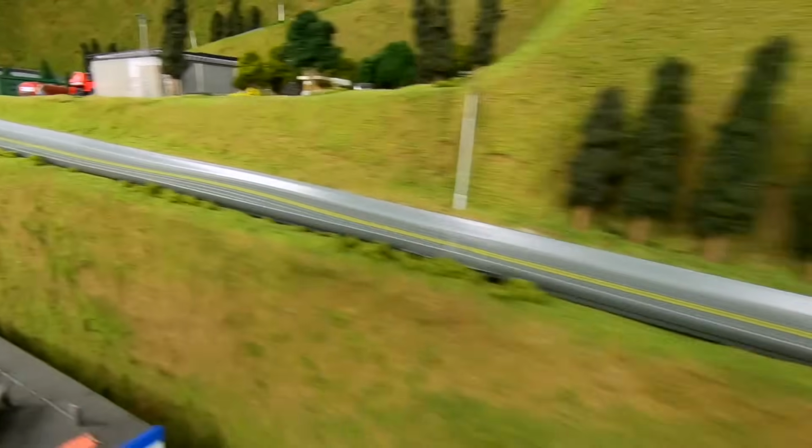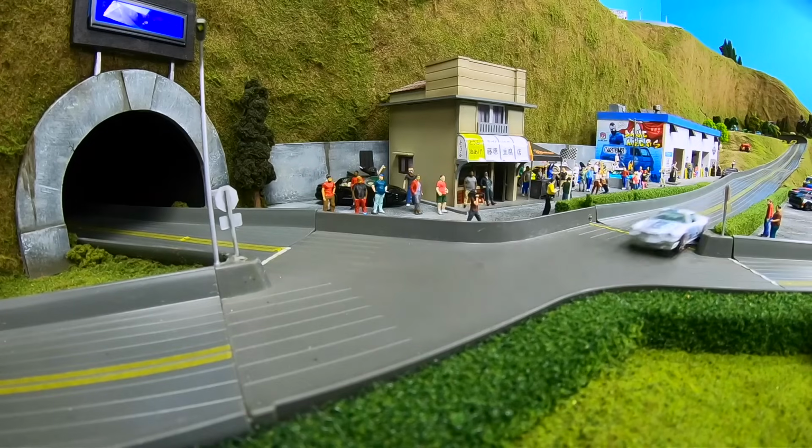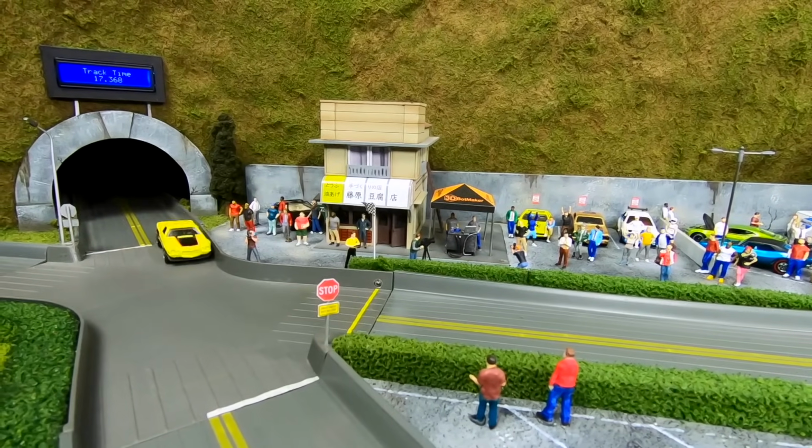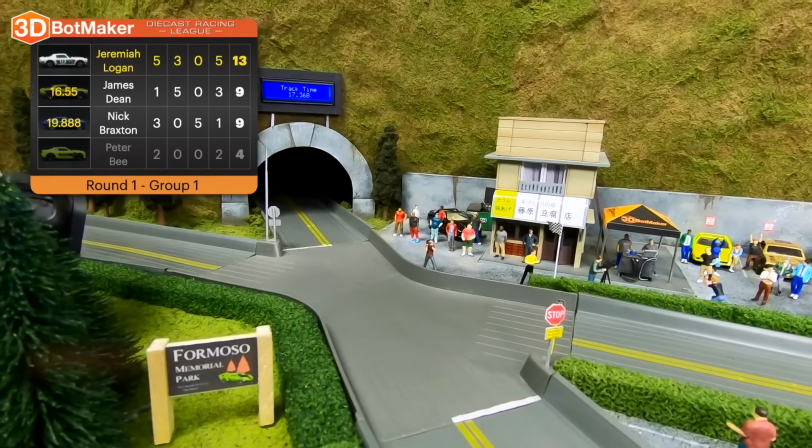Whoa! Nick Braxton's car gets popped up in the air. Jeremiah Logan flying around the last corner, and he will take this race, followed by... It's going to be James Dean. Peter B takes 3rd, and Nick Braxton takes 4th. And look at that. We've got a tie between James Dean and Nick Braxton.